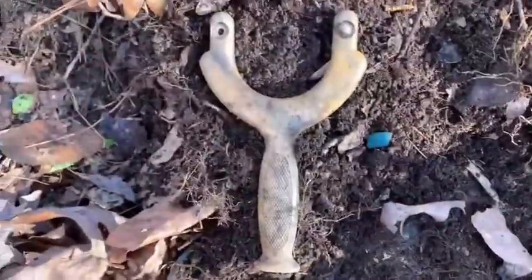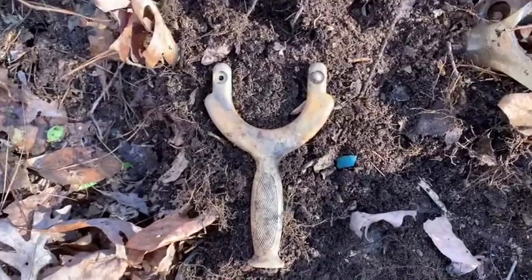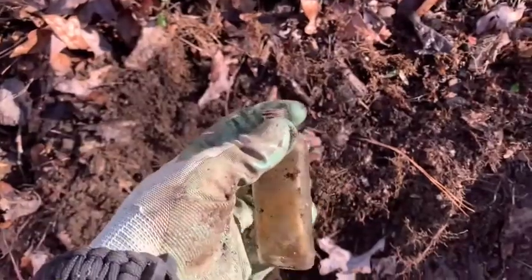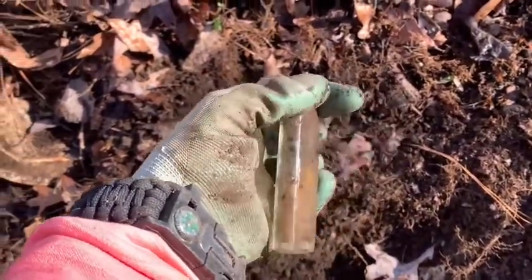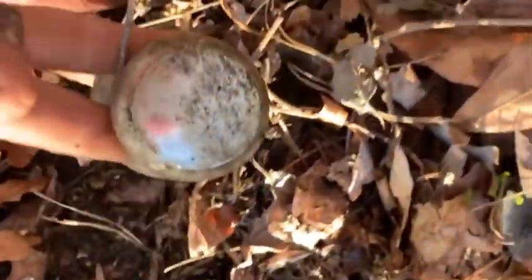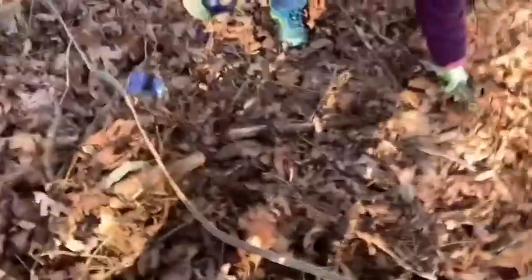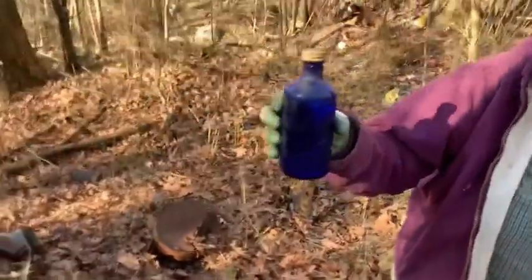Alright, just pulled out that little slingshot right there. It's plastic, but it's still a cool find. Look at this cool little bottle. That's cool. I wonder what kind that is. Alright, found an old doorknob right here. Modern doorknob, probably, because it's tin. Metal. Oh, look what Tara just found. A beautiful blue bottle.